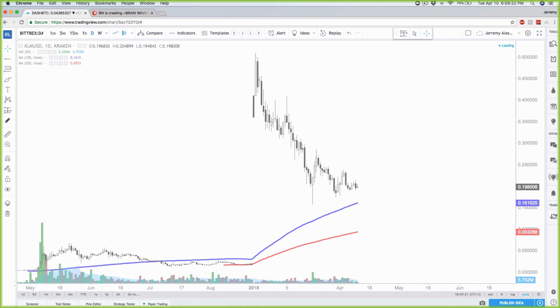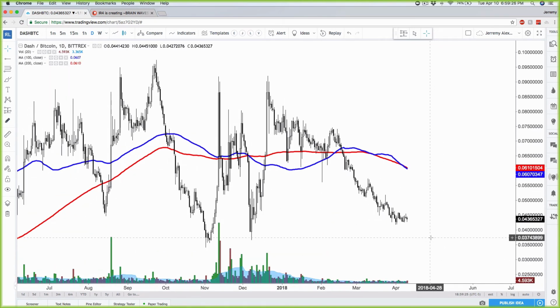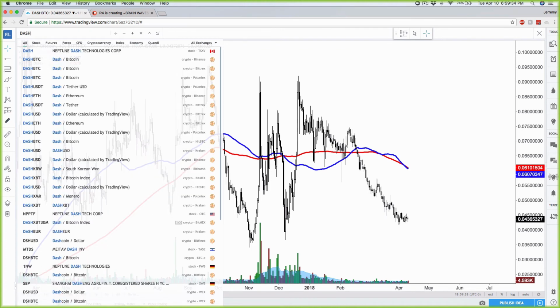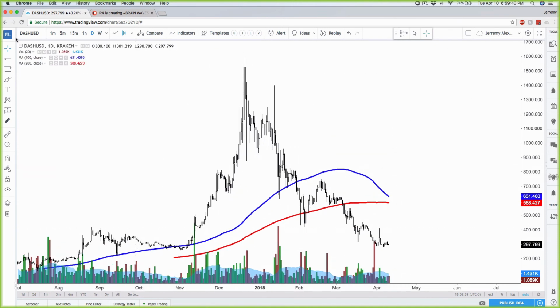But here's Dash. So we're looking at Dash Bitcoin. So Dash also hanging out, looking like it's going to try to make it to this 0.03 mark. It's going to take some time for it to get down there, but it looks like it's trying. And then here's Dash USD over here on Kraken, and this is also on the daily chart. So this one too is still just hanging out.